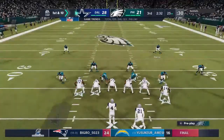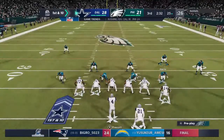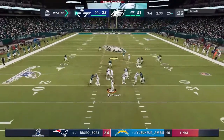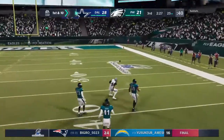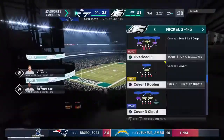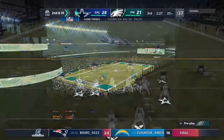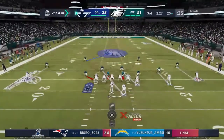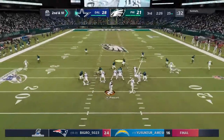About set for this next drive by the Cowboys offense. Following that long touchdown pass, a one-play drive last time, let's see if the defense is ready. They don't want that to happen again. And you would have thought they would have been ready the last time. I mean, that's what you work on all the time. Make sure that no one gets behind you. That's the cardinal sin of defense, giving up the long pass. They did. Let's see how they adjust.